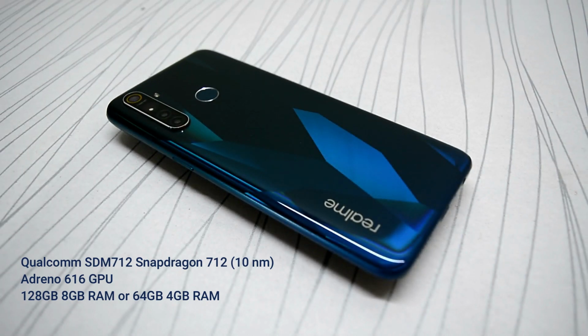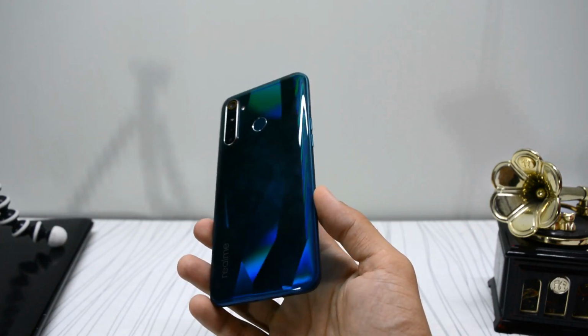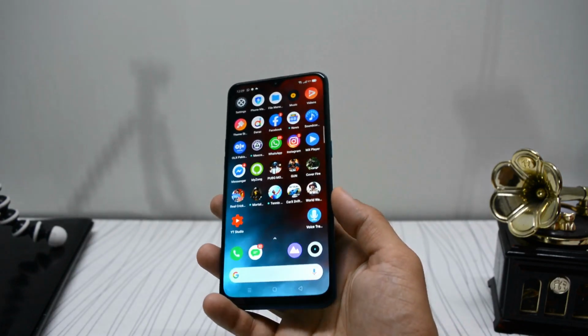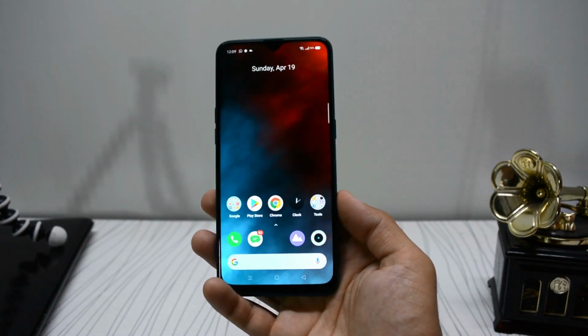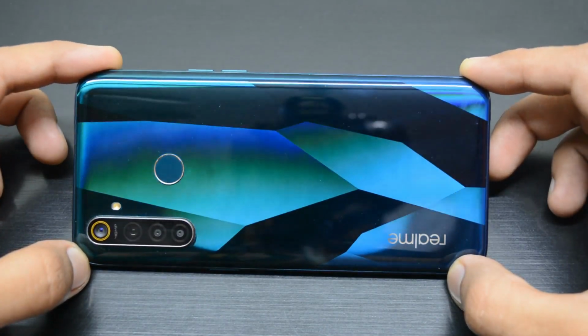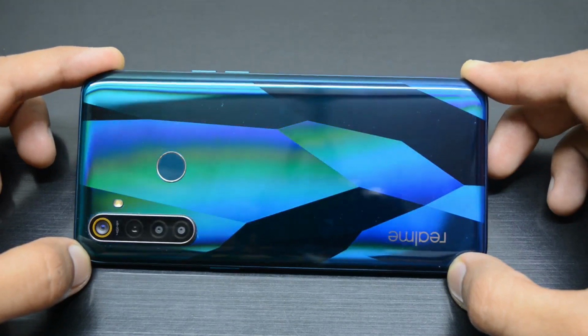And here is my new daily driver, the Realme 5 Pro. A perfect example of what I just mentioned. Being a phone under $250 US, it's offering great value for money. It's got Snapdragon 712 10nm chipset, Adreno 616 GPU, 8GB of RAM, 128GB of storage, which is expandable via a dedicated microSD card slot, 6.3 inches FHD Plus resolution IPS LCD panel, 4035 mAh battery, 20 watts fast charging, quad camera setup on the back, as well as this crazy design pattern which is not for everyone, but if you're into glossy and shiny looking phones, you're gonna love it.